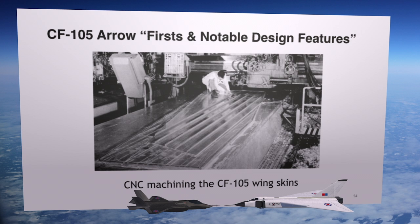The Avro was the first aircraft designed to have major components machined by CNC. Avro manufacturing capabilities included a huge metal-to-metal autoclave, a special heat-treating furnace, and a significant amount of heavy machinery, including a 15,000-ton rubber pad-forming press, which, at the time, was the largest of its kind in the world.